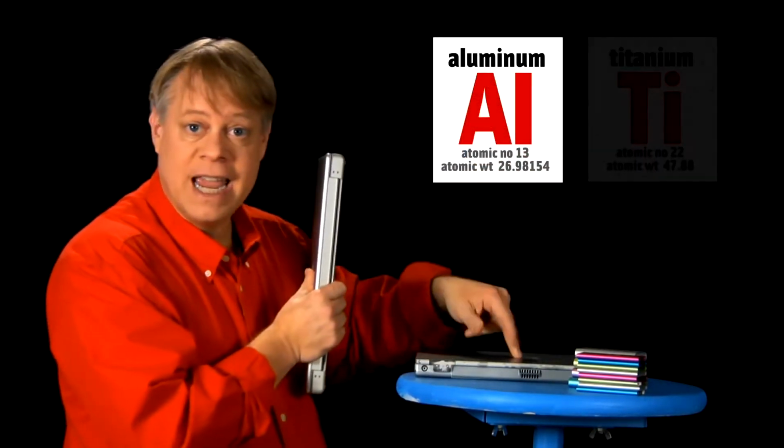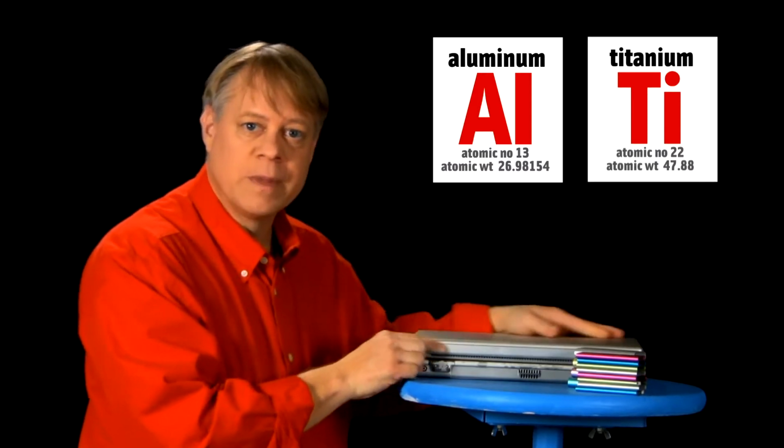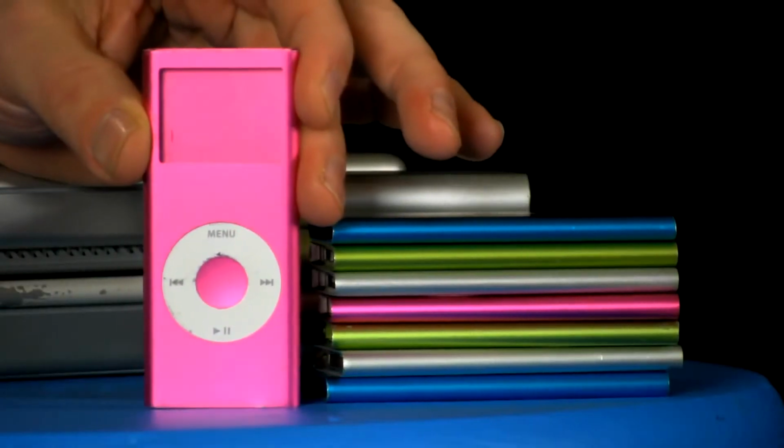I love the unibody design Apple uses in their laptops. They're made from aluminum, or titanium, that's processed to give a polished and refined look with a tough surface. They use a similar process on their iPods as well. The colorful aluminum cases look painted, but the surface is actually a layer of aluminum oxide growing into the aluminum with a dye locked into it.